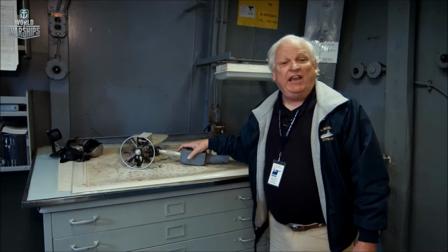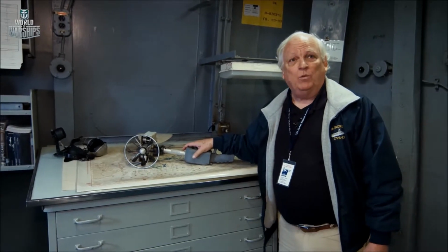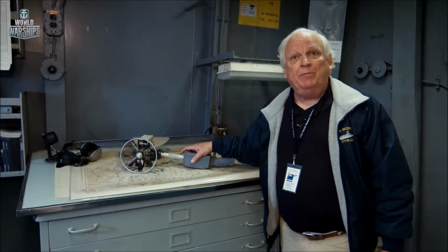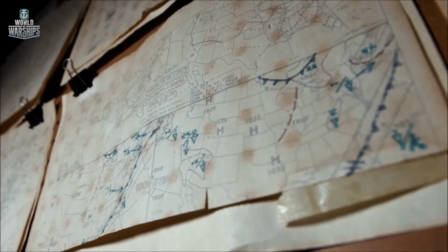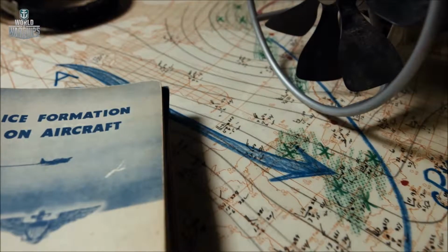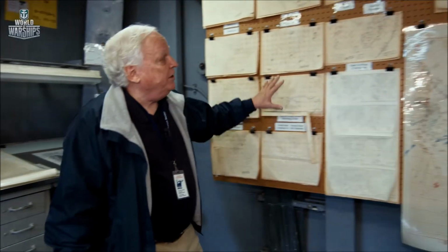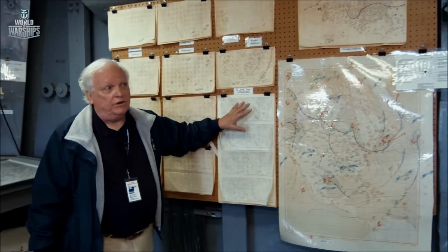We're now in the aerology office, otherwise known as the weather office for the ship. And there was a crew here 24 hours a day keeping an eye on the weather. Big thing for an aircraft carrier is how fast the wind is. So they're constantly monitoring that. They're even sending off weather balloons just outside this office to keep track of some of the upper atmospheric conditions that are going on.